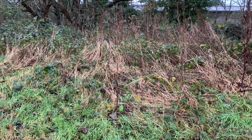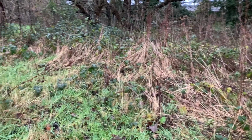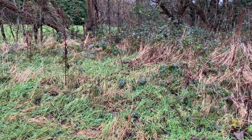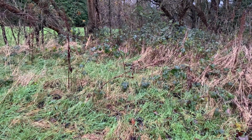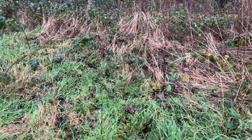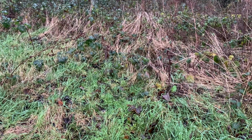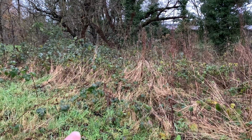Anyway, I'm just approaching one of my apple trees, so I'm going to check on that and see how that's doing. And the answer to that is, it's not. Can't see it. It was here. So it's either been ripped up or trampled. There is a strong smell of fox, but I'm pretty sure he or she hasn't taken it. No, I can't see it. Unless it's further in. No, I'm sure, it was about here, and it's not there.